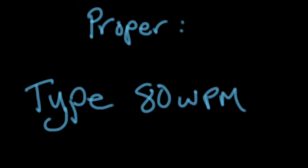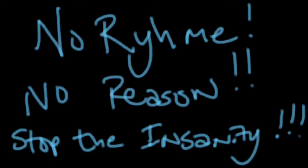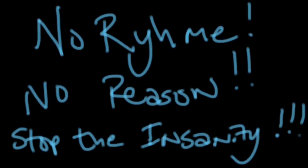Improper: Sally can totally type like a bunch of WPMs. Proper: Type 80 WPM. Honestly, there doesn't seem to be any rhyme or reason to abbreviations other than it is a way to shorten words that are commonly used, letting the mind fill in the blanks. This isn't always a good thing.